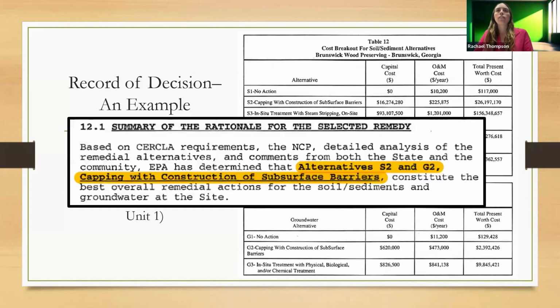And then at the very end of the document, they have the summary and their selection. So it says very plainly, EPA has determined that alternative S2 and G2 constitute the best overall remedial actions for the site. And you can see just behind that, S2 is capping with construction of subsurface barriers, which we're going to show some pictures of in a minute. And G2, which is also capping with construction of subsurface barriers.